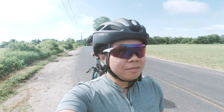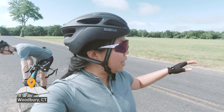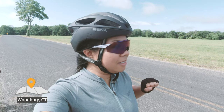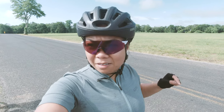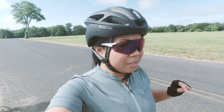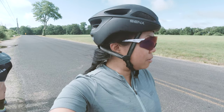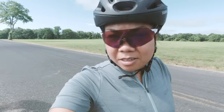Well, so much for tree cover. We are here in this wide open flat land. Looks like some open field. It looks like we're pretty high up. I believe this is already Woodbury. I just don't know exactly if we're in Woodbury or still in Roxbury. I don't know what this field is used for.